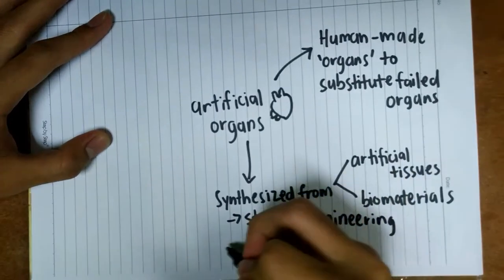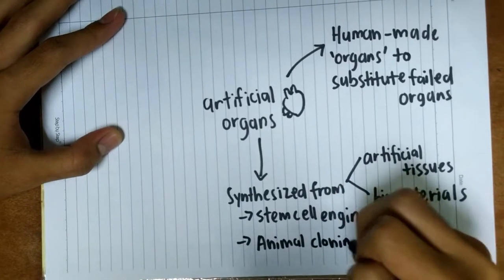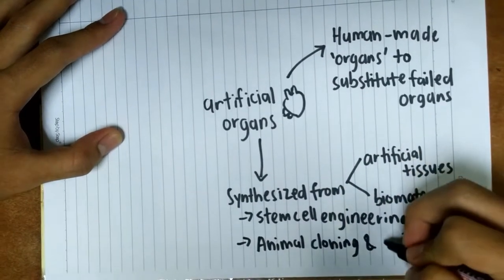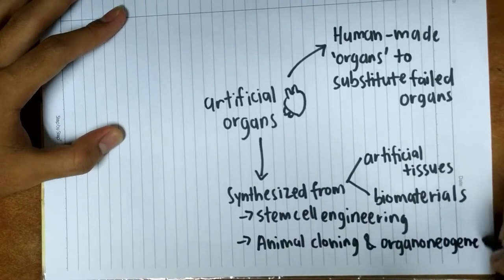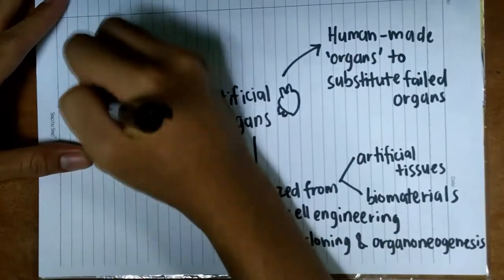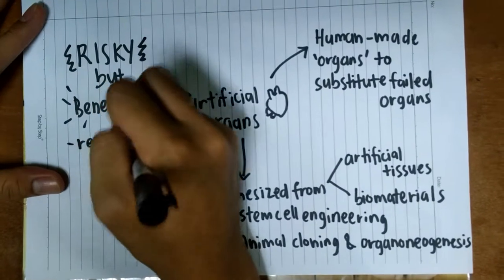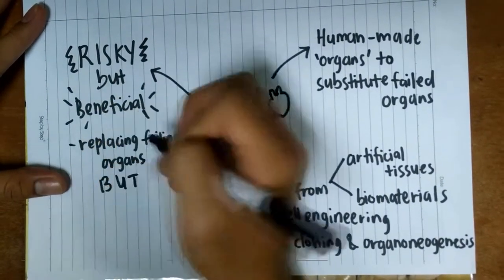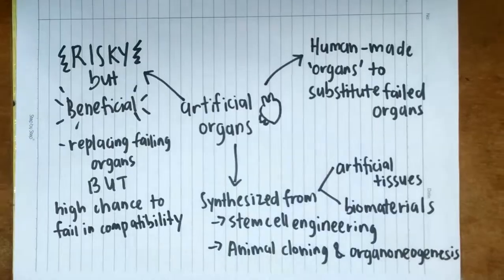the organ in vivo. The main purpose of artificial organ production, as mentioned before, is to substitute failing organs so that patients will have a second chance in their life by living with functional organs. However, the implementation of artificial organs is risky, since the artificial organs have a high chance of being incompatible with other functioning organs in the patient, such as liver and stomach.